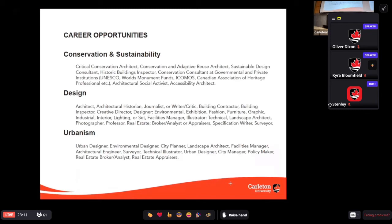So for conservation and sustainability, you can become an adaptive reuse architect, a sustainable design consultant, a historic building inspector. You can work at foundations like the World Monuments Fund or ICOMOS. You can work at the Canadian Association of Heritage Professionals. You can become a social activist or an accessibility architect. If you follow design, and you really like the theoretical parts of it, you can become a historian, a journalist, or a writer critic. If you like more of the building aspect of it, you can become a contractor, an inspector. And then there's all of the creative fields that are available to you.